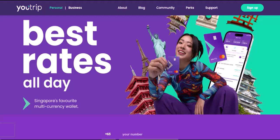Why YouTrip doesn't do deposits, but that's okay. Think of YouTrip as a prepaid travel buddy, not a bank account. You can't directly deposit your salary or savings into it. Instead, you top up your YouTrip card with funds before your trip. This way, you manage your travel expenses separately and avoid any nasty surprises when your bank statement arrives.